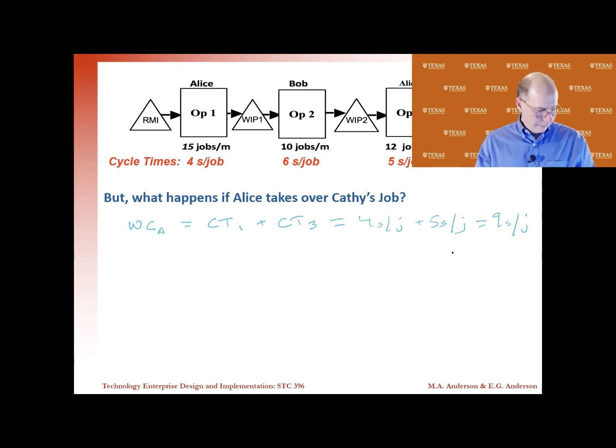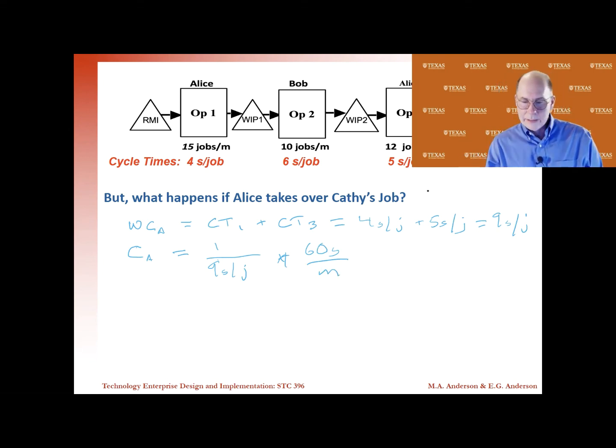And then at that point, we can get that capacity. The capacity of Alice, this is the resource capacity, is going to be 1 over 9 seconds per job times 60 seconds per minute. So that capacity is going to be equal to 6.67 jobs per minute.